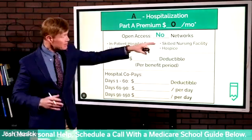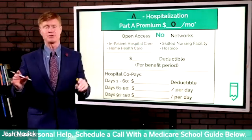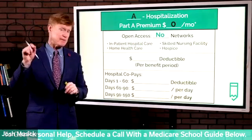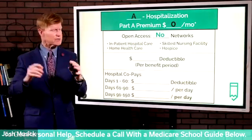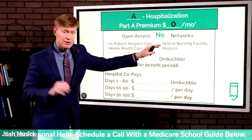Now, skilled nursing is for someone that was in the hospital and needed fairly intensive rehab. This would be typically after a stroke, maybe a hip replacement or some kind of a fall or an injury, and they have to go to a skilled nursing facility. And so it is the A of Medicare that's going to pay for those.